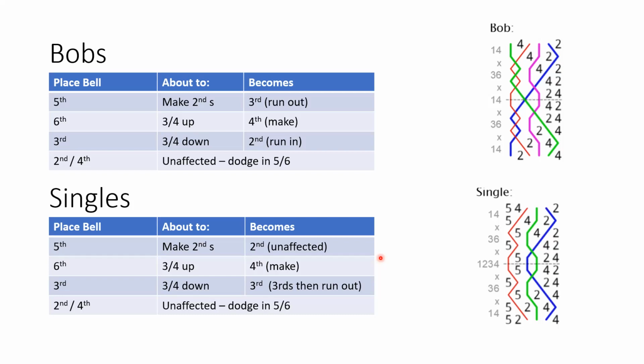So for bobs, people aren't wrong. What you're doing is exactly the same, but because the method is maybe more complex, it's difficult to think about it in the same way. So if your 5th place bell, which is this orange line here, you're doing the end of your front work. So you've just done your dodge, lead, dodge, seconds. This is the lead and the final dodge. And what you would do is you would make seconds. So you're about to make seconds, but someone will call a bob here. And what that means is you're going to run out. So just like in plain bob minor, you're going to run out if you're about to make seconds.